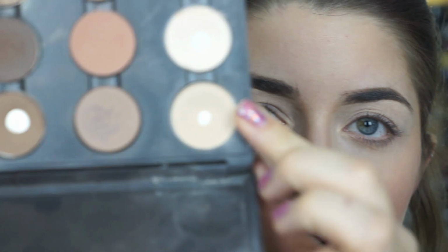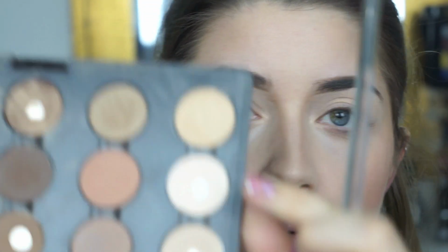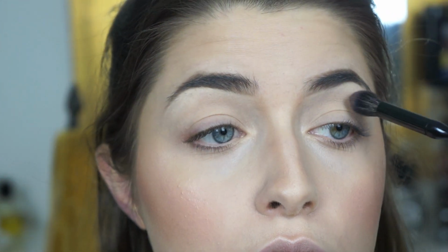Moving on to the eyes, I'm going to use my Urban Decay Primer Potion to prime my eyes. For all over the lid, I'm going to use this color here by MAC, which is Brule. I'm going to take it on a big fluffy brush and take that all over the lid, stopping just at the brow bone. Now for the brow bone, I'm going to go in with MAC's Vanilla, which is a little bit lighter. I'm going to highlight with that. For the crease, I'm going to go in with MAC's Soft Brown with a blending brush just to give it a little bit of dimension in the eye socket.